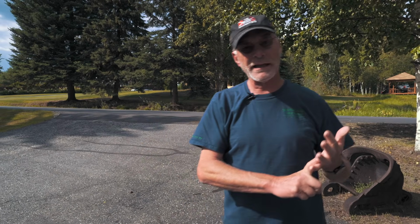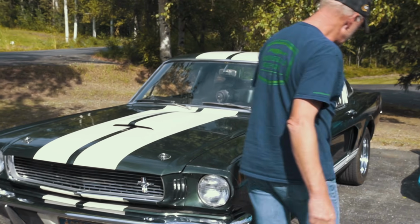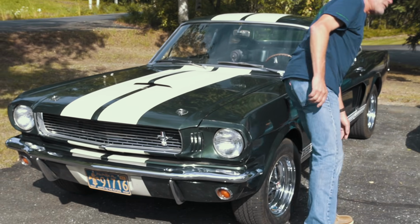This episode of Barn Find Hunter, we're not in the usual states we have had episodes in before. We're not even in the lower 48. We're in Fairbanks, Alaska. And instead of bringing the Woody up here, which would have been complicated and expensive, a friend of mine loaned me his 1966 Shelby GT 350.